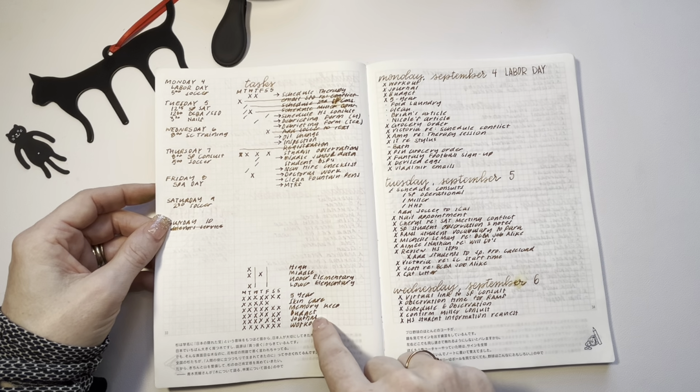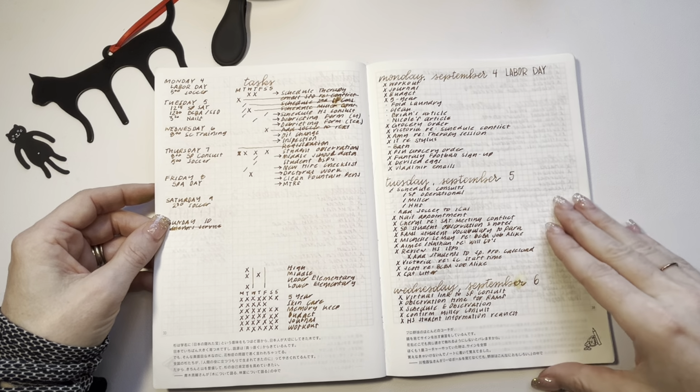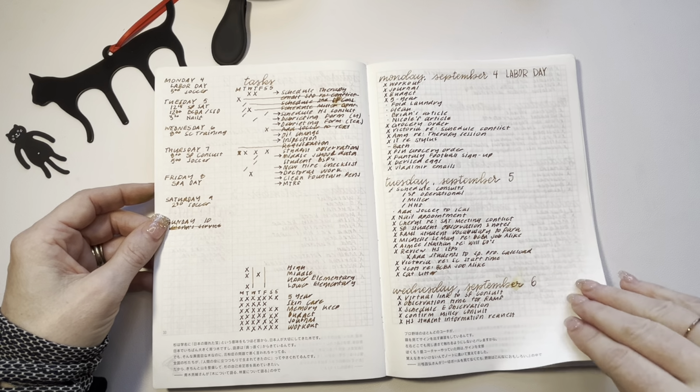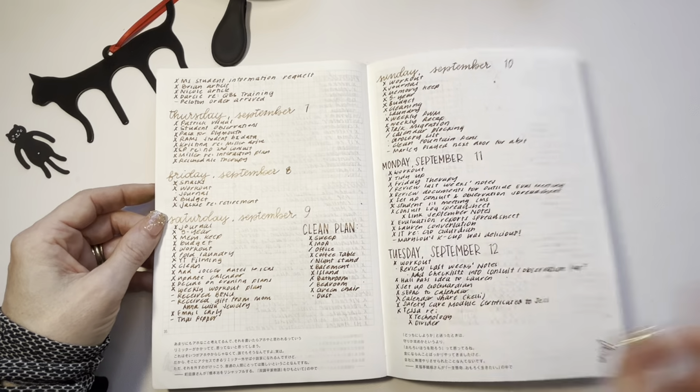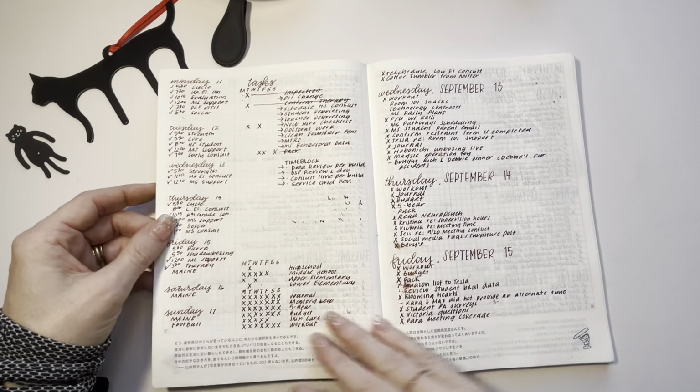This is Birmingham Pen Company Distress Leather, which is absolutely gorgeous. Love it so much. Made a cleaning plan.